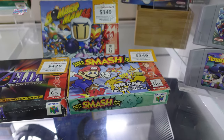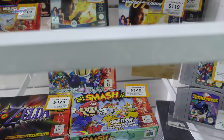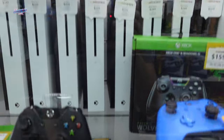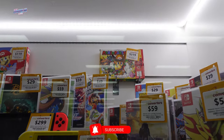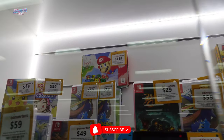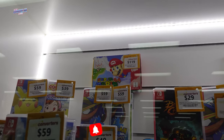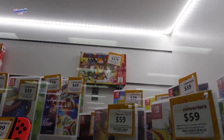Super Smash Brothers, I would love to have the PAL version, but I have the Japanese one and you can still play it, and the Japanese one's great. And then, look up top, it's Mario Party, and there are other Mario Parties. Yep, crazy, hey? Crazy. So yeah, $3.19 on Mario Party 2, that one is.